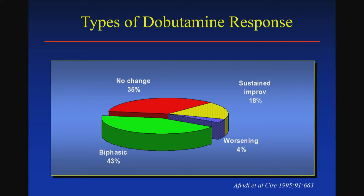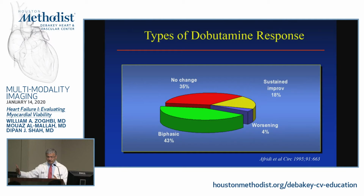No change in those abnormal segments in almost a third of the time. But more than a third of the time, there was a biphasic response, meaning at lower doses, function improves, and then you get ischemic at a higher dose, right? So this is called the biphasic response, so that's how we labeled it. That is indicative of ischemia, but also indicative that there is some reserve before you get badly ischemic.